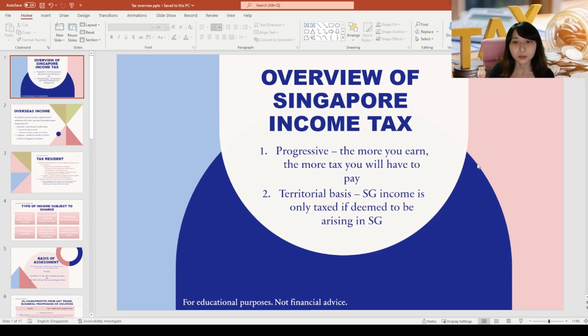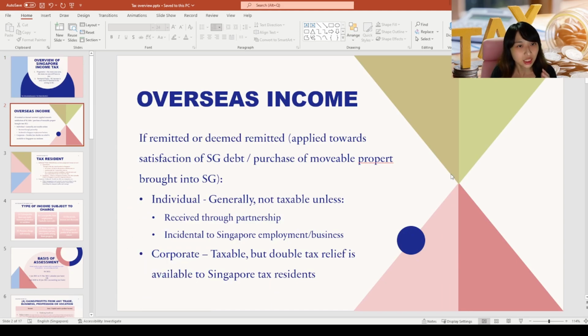Okay, so Singapore income tax is only on a territorial basis, meaning it must be arising in Singapore before it's taxed. Whereas in other countries like the US, they tax on a worldwide basis. So even though you are from the US and you're working in Singapore, they will still tax you in the US. Whereas if you're a Singaporean and you go to other countries to work, Singapore does not tax you on your income earned overseas, depending on whether you are still a Singapore tax resident. But they only tax on income deemed to be arising in Singapore.